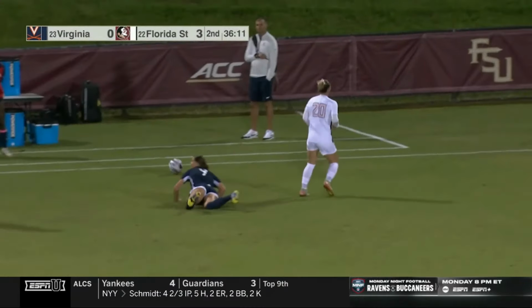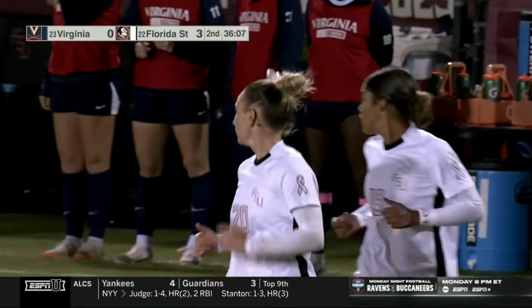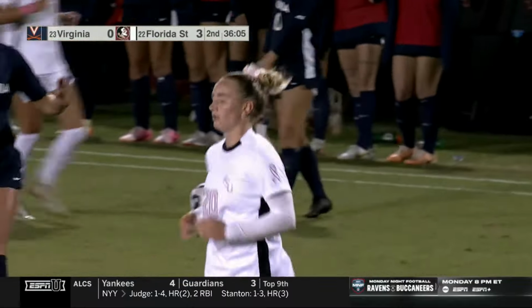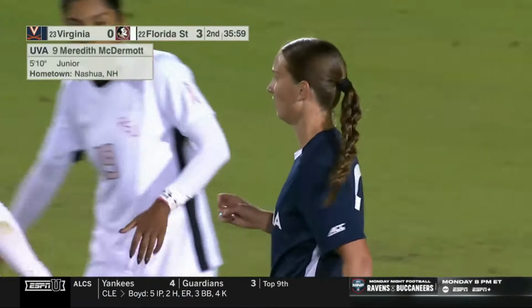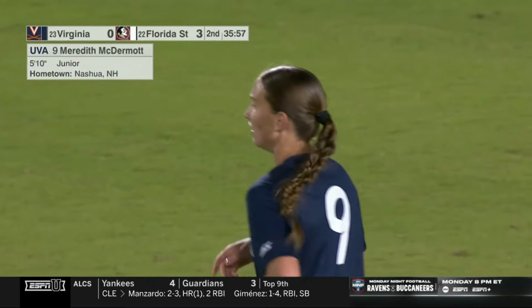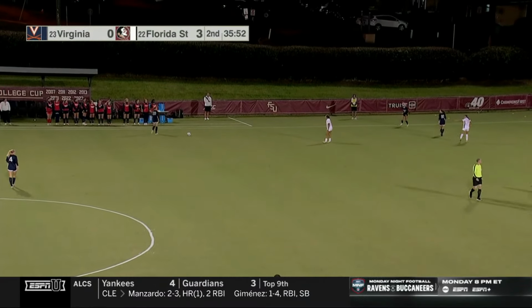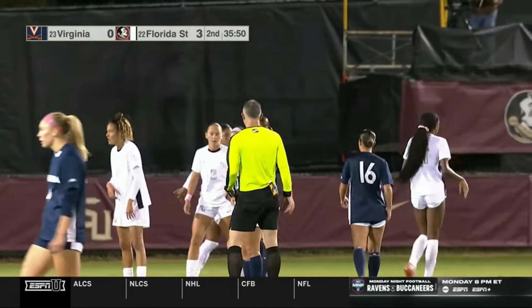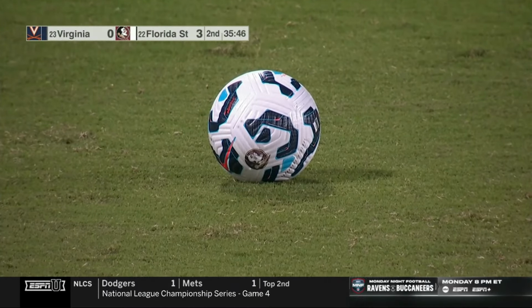Well done. That's really the first time in this game that we've seen McDermott be an outlet in those wide positions, get there first, draw the foul. And she's going to have to do that. It's not a fun task because you're 1 against 3 and not really seeing much of the ball, but to provide those angles, to be a bit of support, and then allow your team to move up and get higher up the field is going to be key.